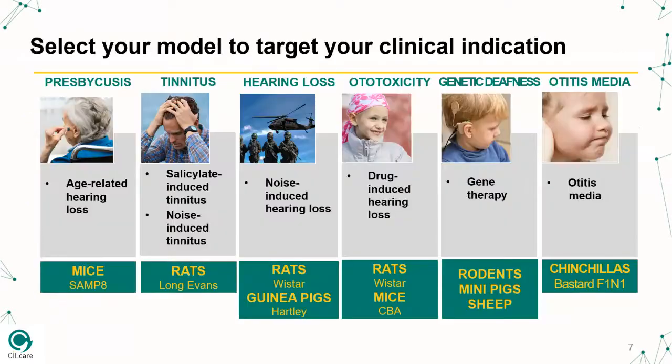So, and this is a slide where I will stay a little bit for some time, so be patient with me. So here I just have 6 major indications that you could consider, you could target. So at least these are the indications we have established models for at CILcare, and we have the expertise to work with. And I'd like to start from the left to the right. So the first one from the left here is the age-related hearing loss, or also called presbycusis.